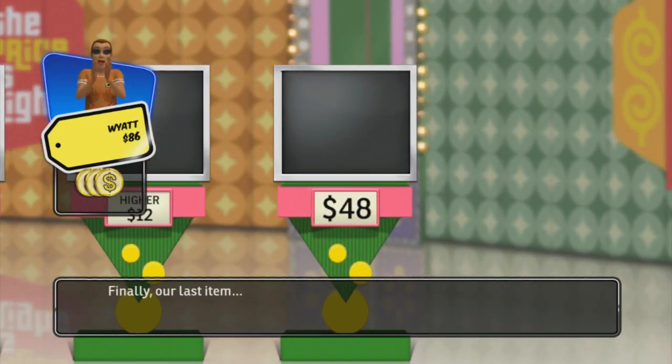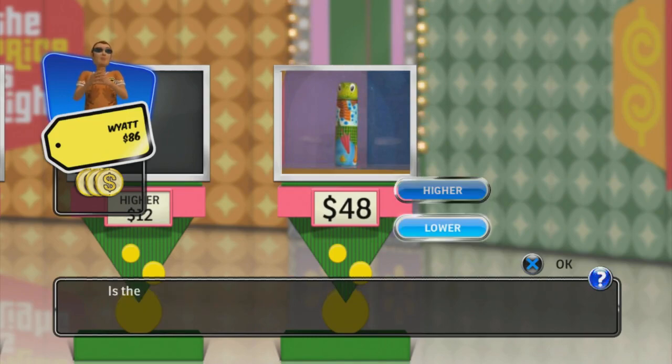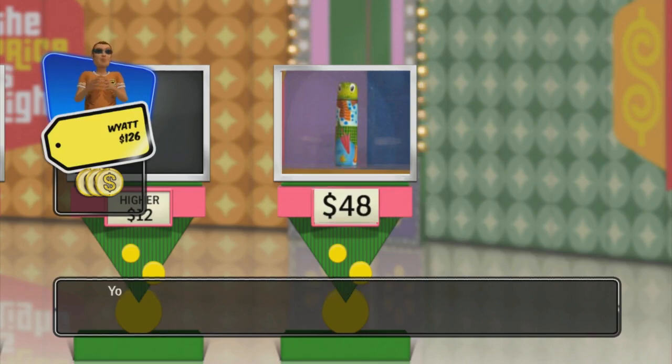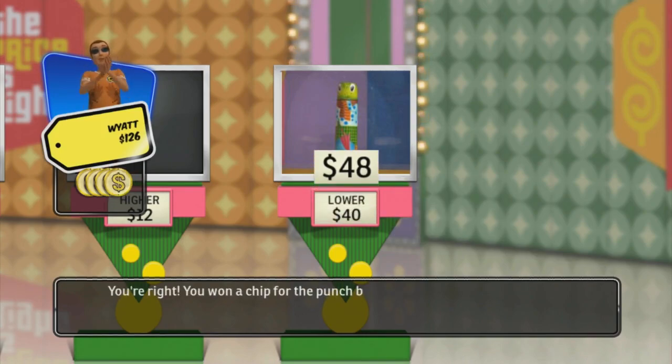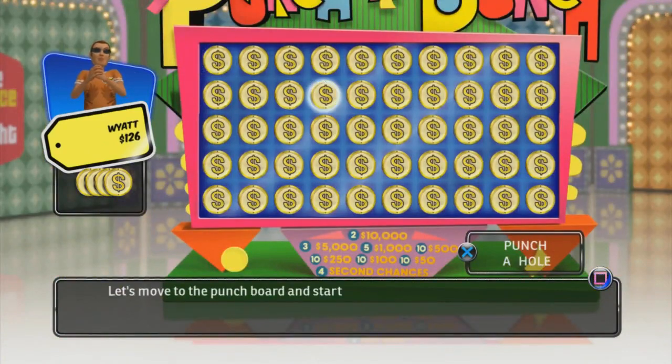Finally, our last item... Take along your favorite beverage and give it a unique look with this vacuum-insulated container. Is the actual retail price higher or lower than this price? You're right. You want a chip for the punch board. Let's move to the punch board and start winning some cash. Punch out one space and see what's inside.